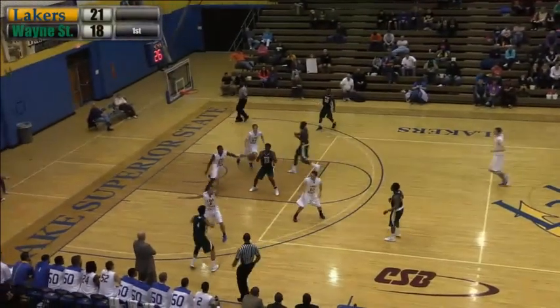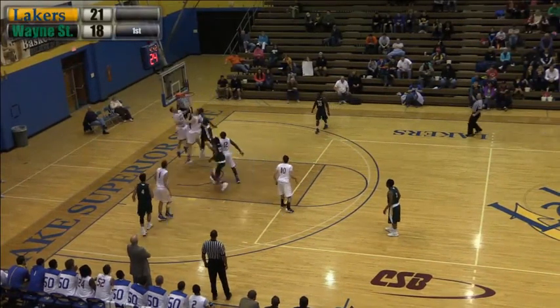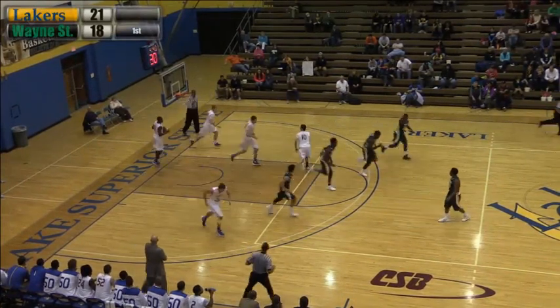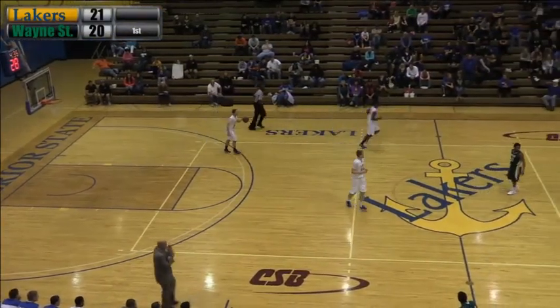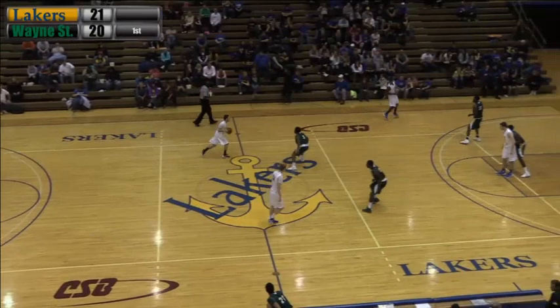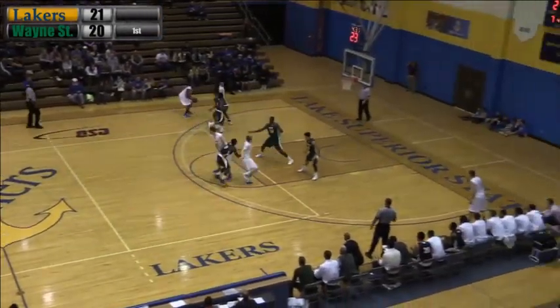Back the other way for Wayne State is Booth. Booth goes inside. Give and go. Big block coming in, but just missed was Nicholson, and that's going to be a 2-point bucket for the Warriors. 21-20. Lakers holding on to the 1-point lead with 4:30 to go before halftime.